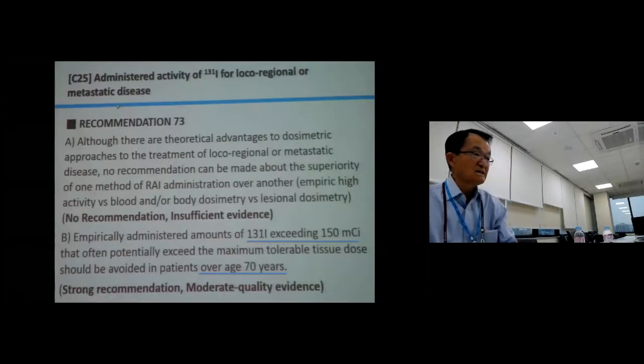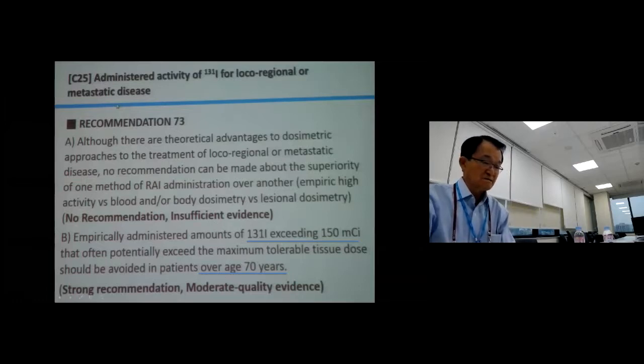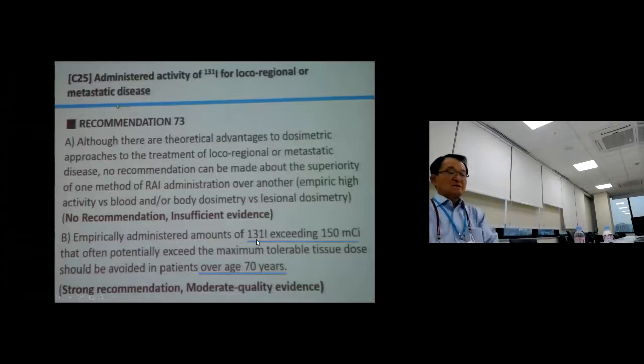So this high dose exceeding 150 millicurie iodine 131 is sort of a maximum for elderly people for treating either lung or bone metastasis.